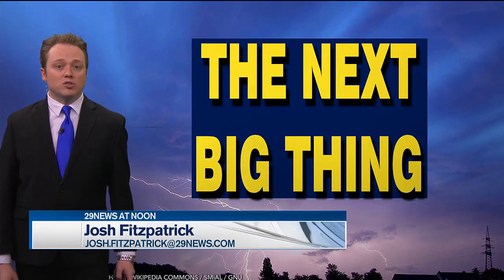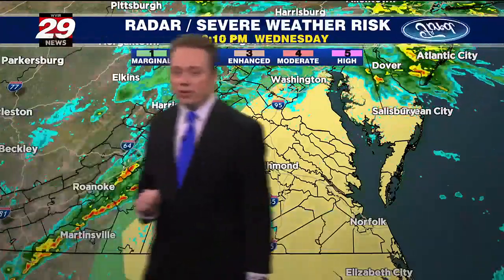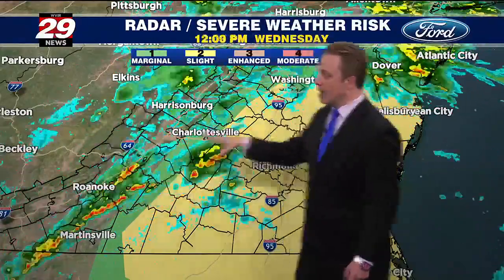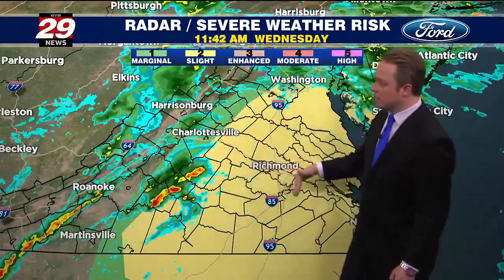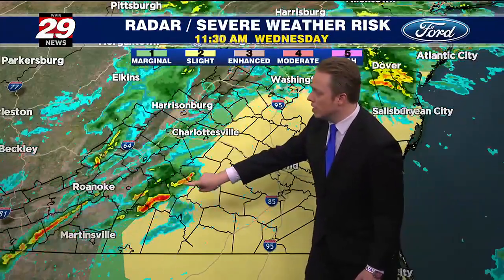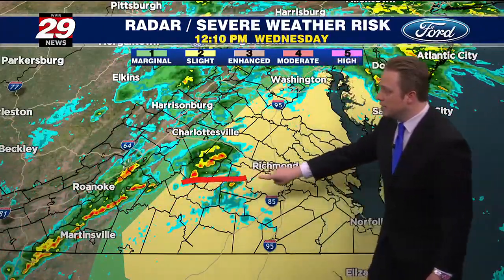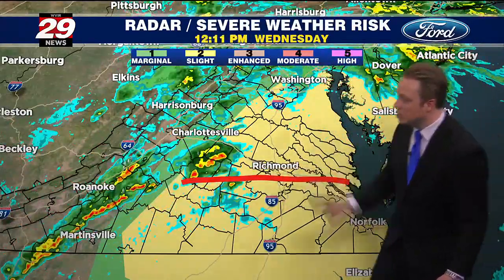So the next big thing I'm tracking from the Weather Center is one more risk for today, a localized severe weather risk. The Storm Prediction Center has especially areas east of the Blue Ridge at a level 1 or 2, mostly level 2 in this yellow zone along and east of Route 15. But I think the corridor most favored to see a strong or severe storm is across Southside Virginia, near and south of the Richmond Metro, into Hampton Roads in Southeast Virginia, down into North Carolina.